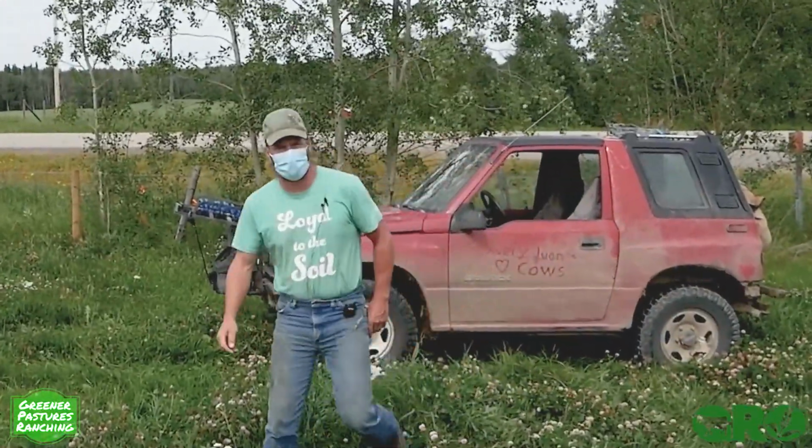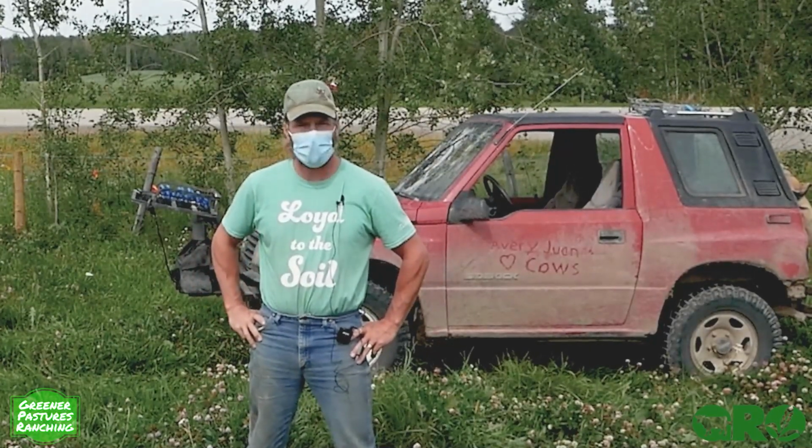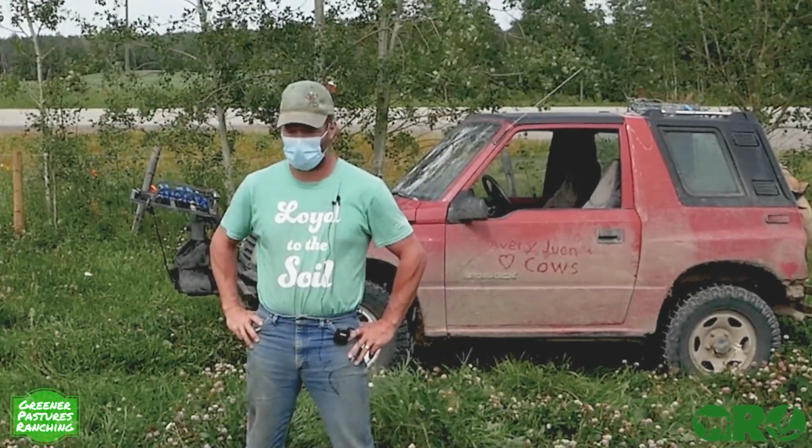Welcome to Greener Pastures Ranching, our pasture walk for 2020. Now, we decided not to have an actual pasture walk this year because of COVID-19, and we're going to do a virtual pasture walk. So I guess that means I don't need this stupid thing.